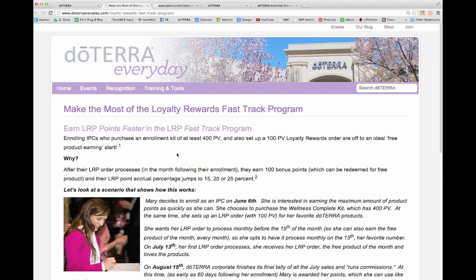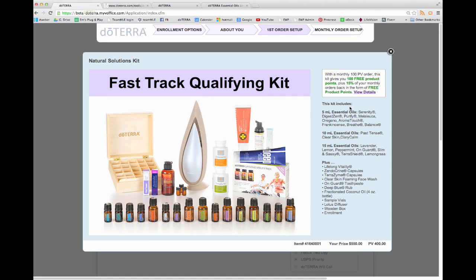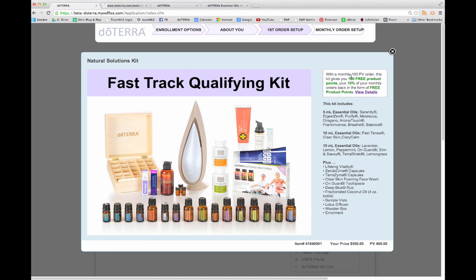I recommend that you read this so that you know what is available to you, because you get a lot more product for your money by going with a Fast Track qualifying kit. This kit in particular will give you 100 free product points, which is very similar to $100 of free product. The requirement is that you will want to order 100 PV on your LRP order for the following month, the month after you enroll, so that you can qualify to get these discounts.